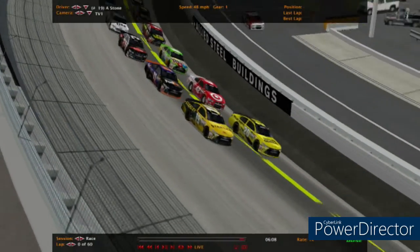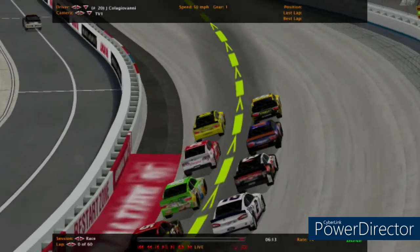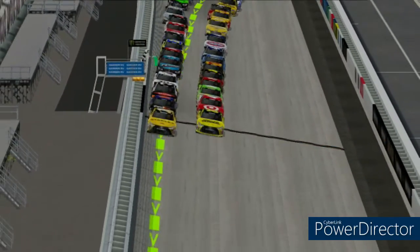As the pace car is going to lead him down pit road, Addison Stone and J.C. Colagiovanni take them through turns 3 and 4 to take the green flag. We are underway for 60 laps around Dover International Speedway.